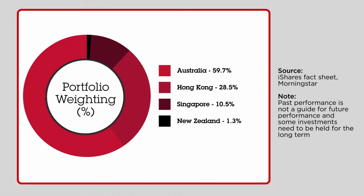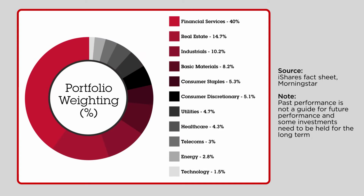The top 5 holdings as I sit here are Commonwealth Bank of Australia, Westpac Banking, Hong Kong-based insurer AIA, ANZ Banking and National Australia Bank. Mining giant BHP Billiton is 6th on the list, by the way, via its quotation in Sydney. By country, Australia is just under 60% of the assets, Hong Kong around 28%, Singapore is 10%, and New Zealand the rest. By sector, as you've probably guessed by now, financials dominate at 40% of the assets, with real estate next up at around 15%, followed by industrials and mining at 8 to 10% each. Tech, energy, telecoms are only lightly represented and only just cover around 7% of the portfolio.